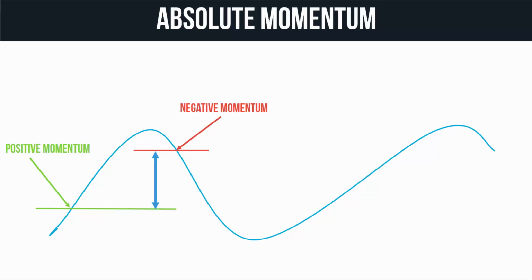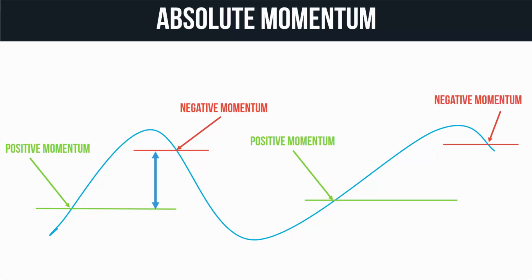And the benefit is that while we don't have perfect timing, we didn't get in at the very bottom or get out at the very top, we get all of that return in the middle. And so we would either sit out or go to something much more conservative than stocks during the interim until momentum is positive again, as measured from the bottom of that trough. And so we have positive momentum, and then again, the cycle repeats, and we'd ride that wave out until it has negative momentum as measured from the peak. And again, we would try to capture that nice return between those two points.